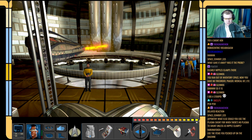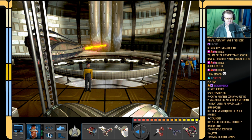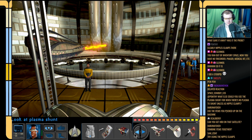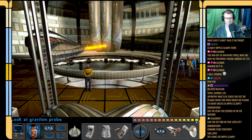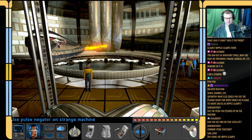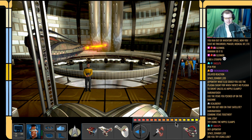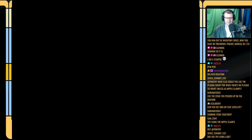Pulse negator. Seems like it would be useful. Use pulse negator on this thing. I can't make it. Okay. So, how do we sneak you past? It's not using these objects. Remind me. So that's a plasma shunt. That's a flux router. That's an inverter coupling. Wave converter. Pulse negator. Graviton. Hang on. I can't make it. Listen, I can't. I'm sorry for doing a LucasArts. I was just curious. It was worth a try. Maybe we'll come back here in a bit. Let's check out admin.